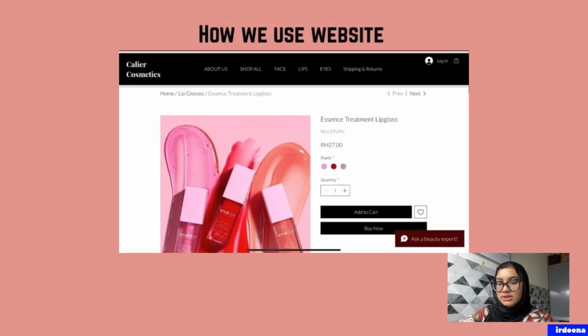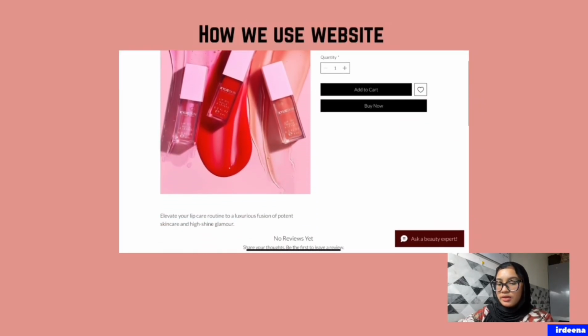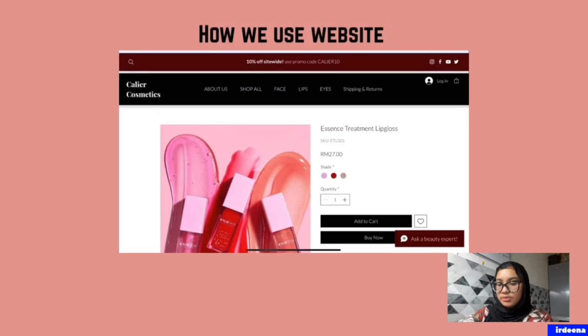And so again, same steps. I'll just click on the picture of the product and it will show the overview of the selected lip gloss, the shades that are available, the quantity, and of course the description of the product on the bottom.